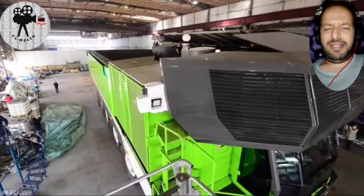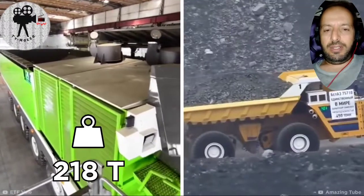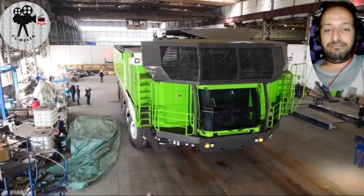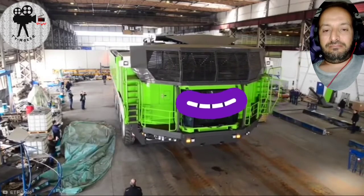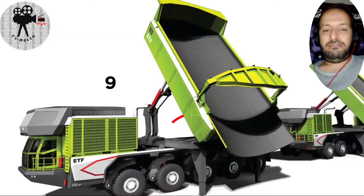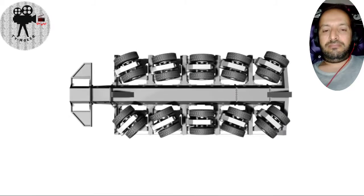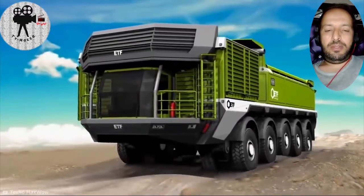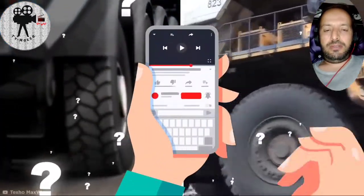Am I right, guys? Because while the new MT-240 boasts an impressive payload of 218 tons, the Belaz 75710 can carry a staggering 496 tons. However, the MT-240 has a few tricks up its mechanical sleeves that may put it ahead of the competition. First, its dump cycle will involve a swiveled hoist system so the truck can dump its load off 90 degrees to the side, making it easy to unload on tight roads. And second, its 10 massive wheel groups will work on 5 different axle lines, giving it greater off-road capabilities. Taking all that into consideration, which one do you think is the bigger and better dump truck? Let me know in the comments.